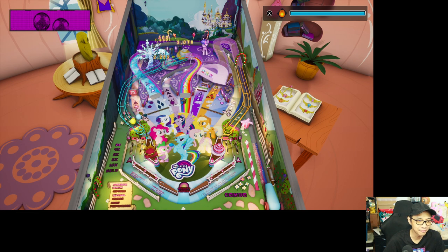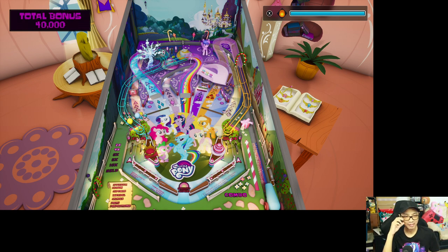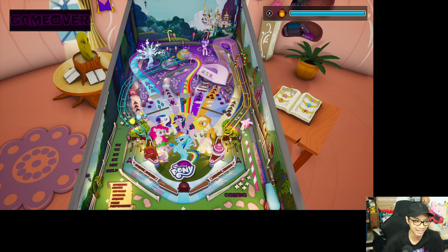The board is really fun. If you're a fan of ponies or watch ponies, this is going to bring back some nice memories. As for playing pinball, if you're like me, you'll be really focusing on how to celebrate.